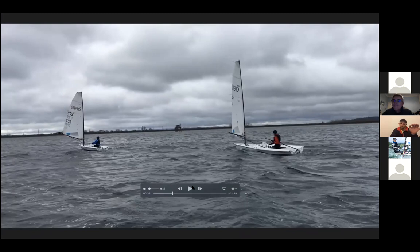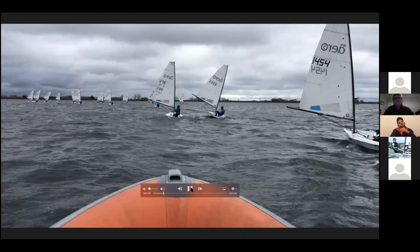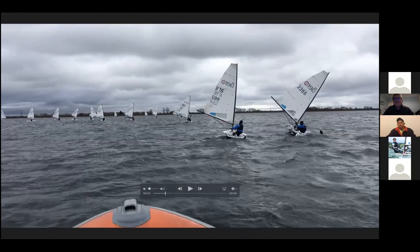So this is what you're referring to here, isn't it? Trying to prevent the boat coming over you. This. So this is really common. So this happens for two main reasons. Either we're sat too far out, so we've pulled the boat over, or the rig is trying to capsize us.